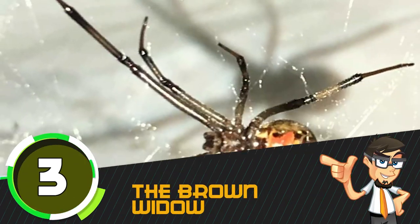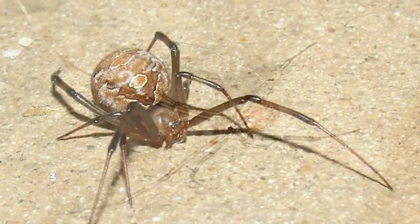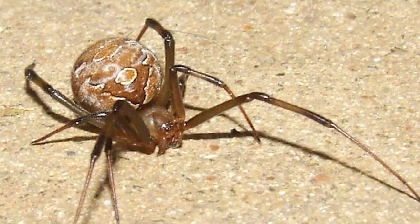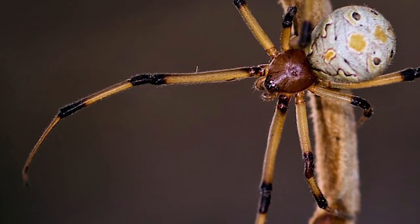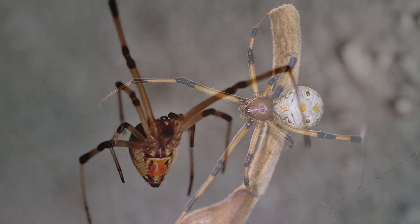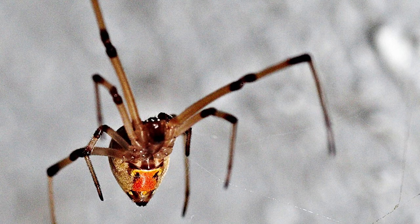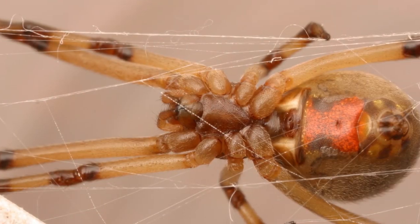Oh my gosh. Number 3. The brown widow spider. The brown widow spider, like its cousins the black widow, redback spider, and katipo, are spiders that carry a neurotoxic venom which can cause a set of symptoms known as latrodectism. Like many spiders, widows have very poor vision, and they move with difficulty when not on their web.